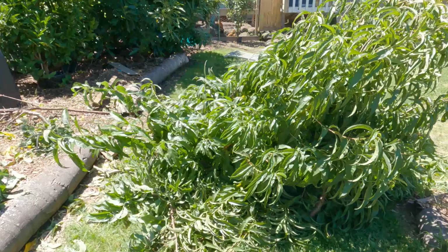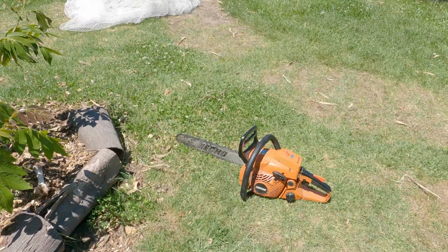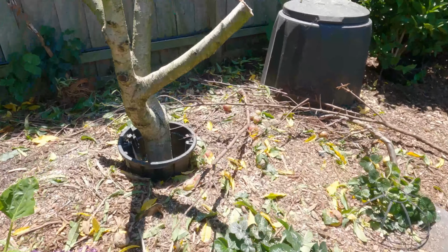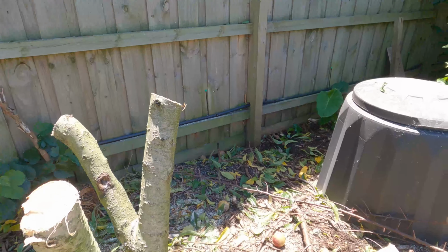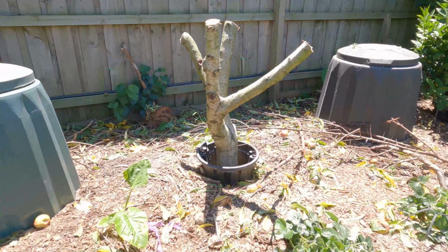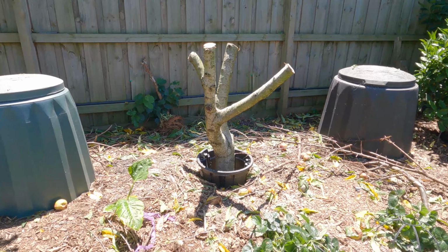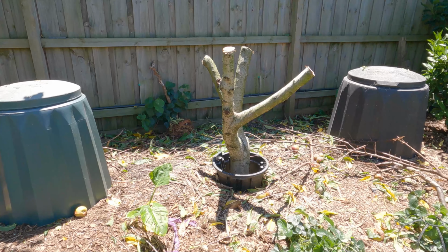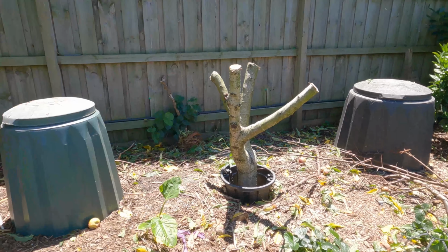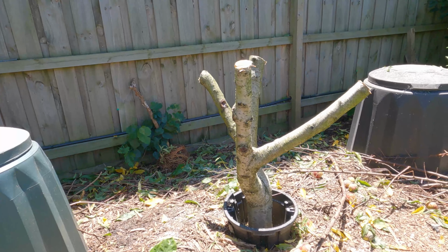There it is, guys. My nectarine. I had to get the big guns out for this one, and there it is. It's literally belly button height. I hope I've done the right thing here. Hopefully it'll benefit it next year. I'm expecting some growth to come out of this. We're still midsummer, so I might get some growth coming out of here, and I'll keep you up to date with that.